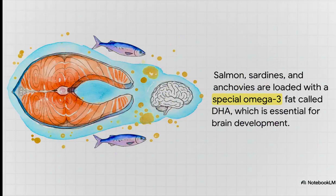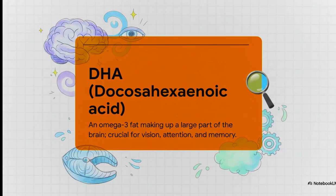Next, let's talk about fatty fish. Yeah, we're talking about things like salmon, sardines, and even anchovies. These guys are loaded with a really special kind of omega-3 fat that is just absolutely essential for a developing brain. That special fat is called DHA, and it's not just in the brain, it's a primary structural component of the brain and the eyes.